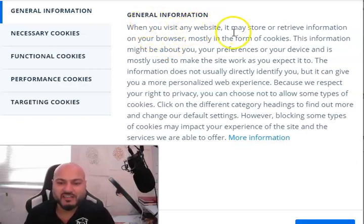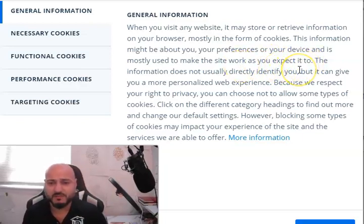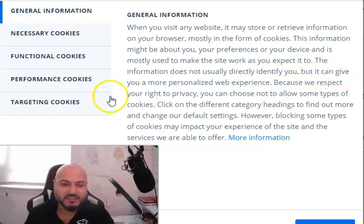When you visit any website, it may store or retrieve information on your browser, mostly in the form of cookies. This information might be about you, your preferences, or your device, and is mostly used to make the site work as you expect it to, okay? So that's pretty cool. The information does not usually directly identify you, but it can give you a more personalized web experience because we respect your right to your privacy.